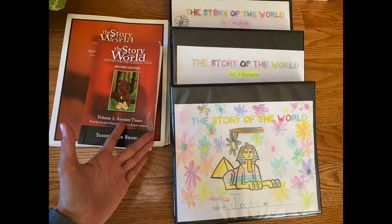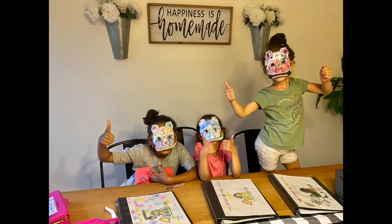So for history, we have these history notebooks where the kids have a page of map work, a coloring page, they have a quiz, and they have 1 page of copy work. And they usually also have a project that we do that week for history. This week they worked on making some masks. And so every week is a different project.